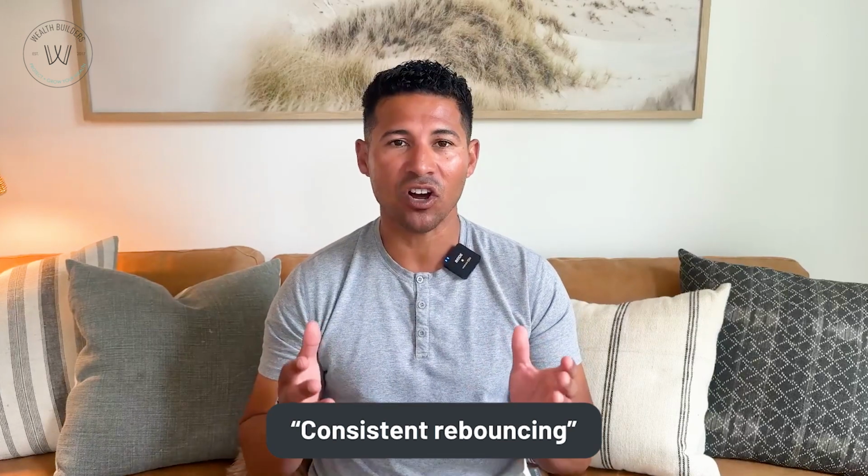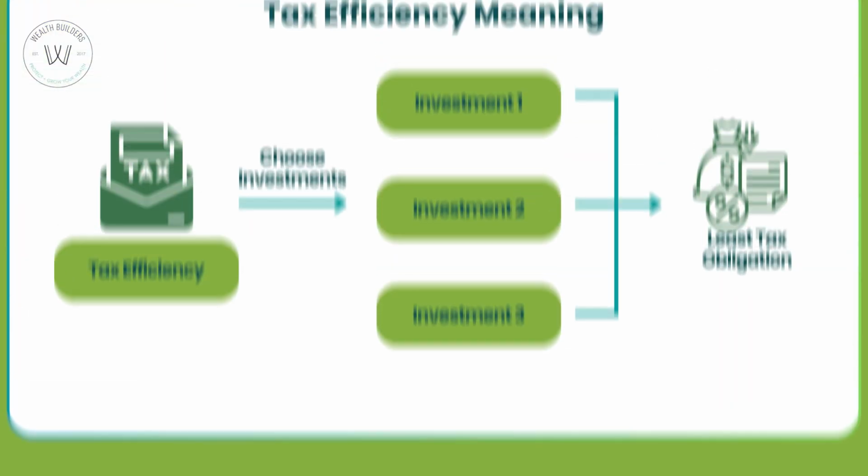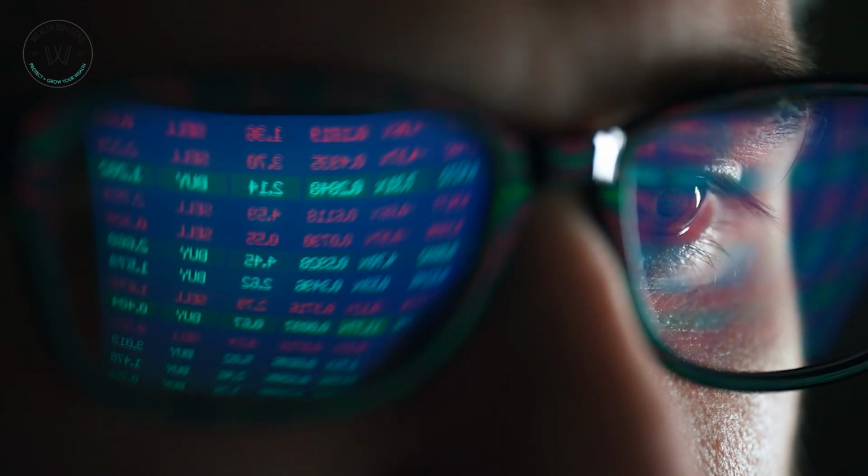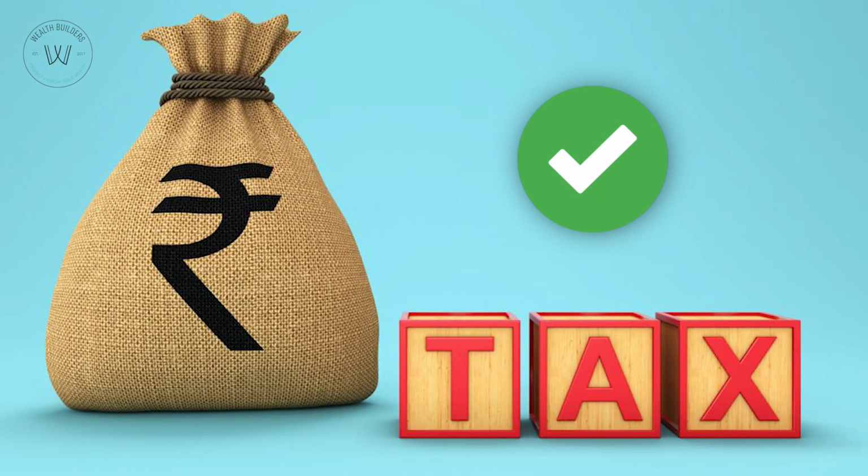This is one of the most underrated aspects of portfolio management. Rebalancing is more than just adjusting for risk. It's about tax efficiency as well. So we'll automate the rebalancing process so that as the market fluctuates, your portfolio stays aligned with your specific financial goals and risk tolerance while keeping taxes in check. What this process does is help ensure we're always optimizing the portfolio no matter how the market moves.